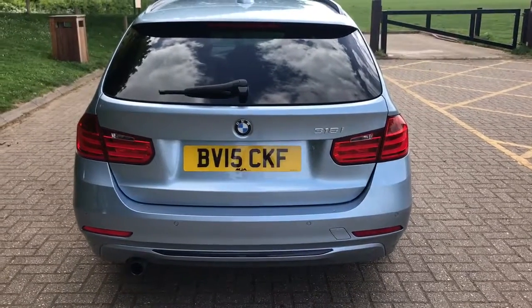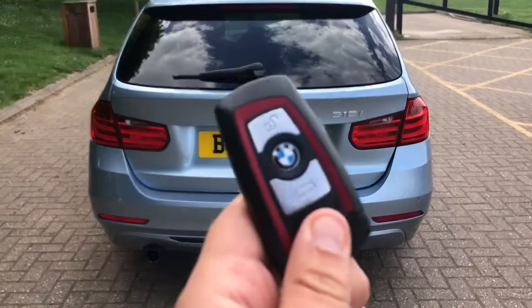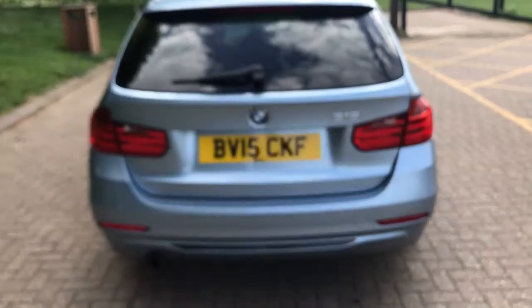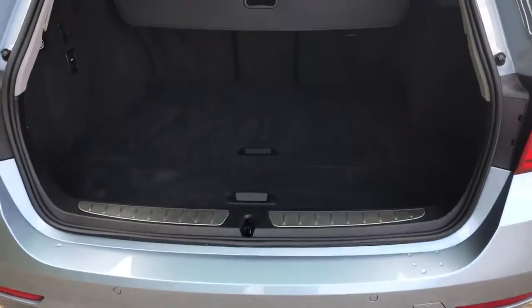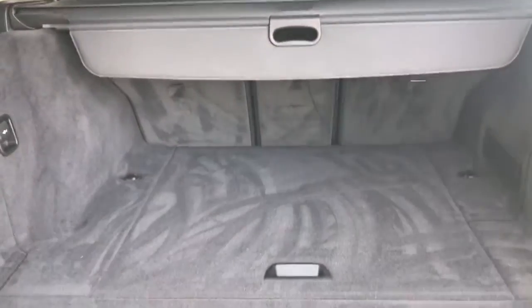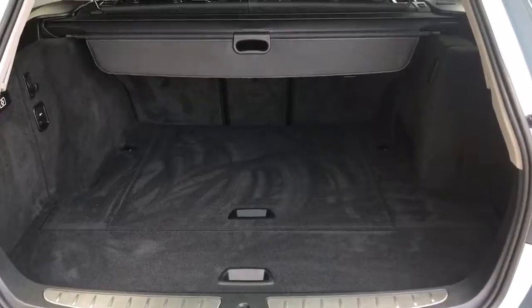So the tailgate on this car will open electronically. You can either do that by pressing the button on the tailgate itself or the button on the bottom of this key. Give that a push, the tailgate will open. As we approach the back of the car, you'll see we've got reversing sensors, 3 individually folding rear seats and plenty of boot space as well.